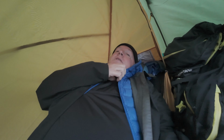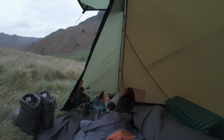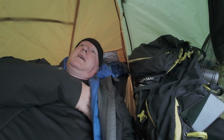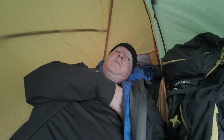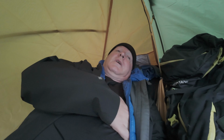So, what's my verdict on the tent? Well, I slept, as you can see, the door's open. Excuse the mess, it's a bit of a bomb site here. I slept with the door open most of the night because it was very mild. In fact, for the majority of the night, I didn't even lie in the sleeping bag. I just lay with my coat on.